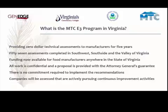Keith Litz. I work with the Genedge Alliance. They are the manufacturing extension partnership for Virginia. We provide consulting services to manufacturers. Wanted to share with you an opportunity we'd like to see you participate in.